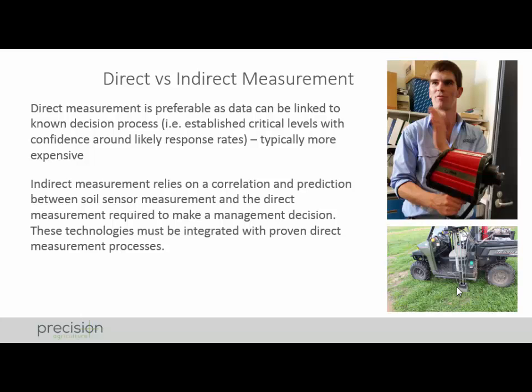And I think it's these indirect measurements that a lot of people have talked about for a long time in precision ag, and I think this is why we haven't seen mass adoption, because there almost needs to be a leap of faith between I'm going to go and spend $10, $15 a hectare to generate a soil map. I'm not 100% certain at this stage what my action is going to be, but I'm going to do some ground truthing and try and figure out what the benefits will be from there.